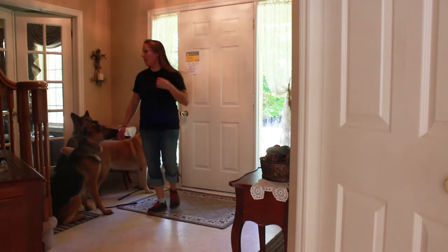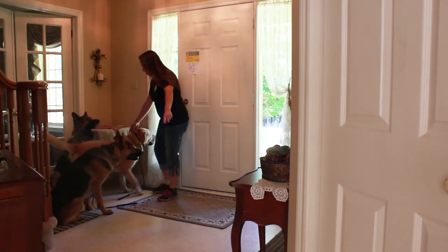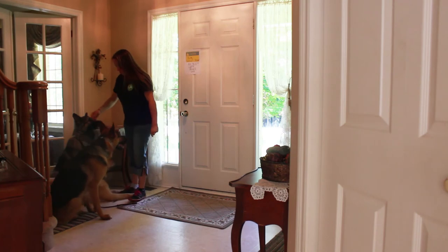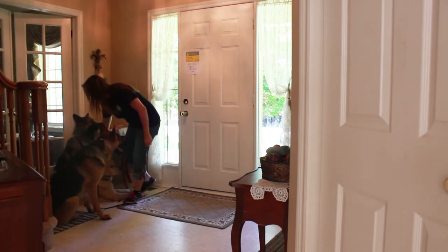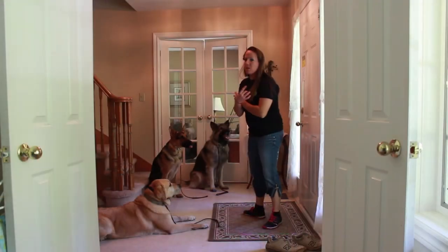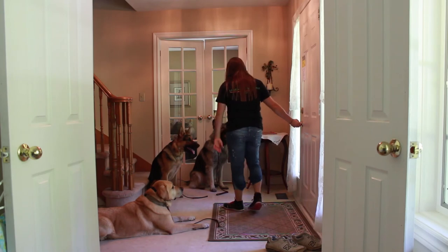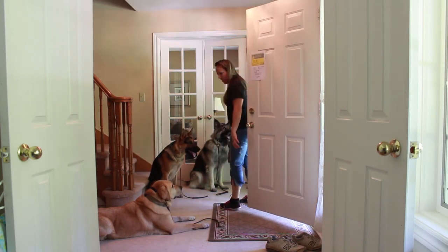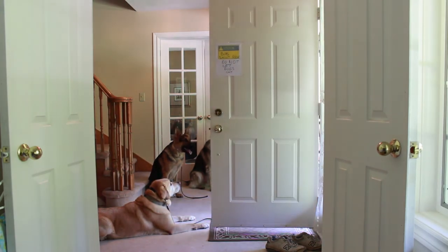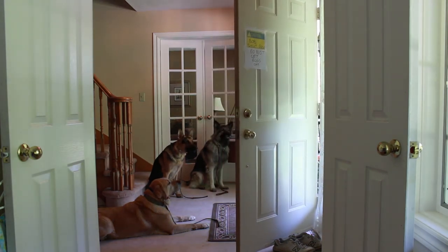All right, now I'm just going to kind of place the dogs back away from the door. Is that far enough? Just because I open up the door doesn't mean they get to go flying out of it. So we've created a boundary. They know they're not allowed to run at the door. The door can be wide open, and they know they're not allowed to go.